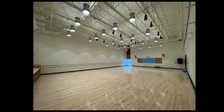We also have 3 dance studios. This is the tap studio, and there are 2 other dance studios of the same size. They look a lot taller, and if you were to drive by the building, you see it almost looks like a giant cube embedded on the upper floor. That's so these ceilings can be extra tall.